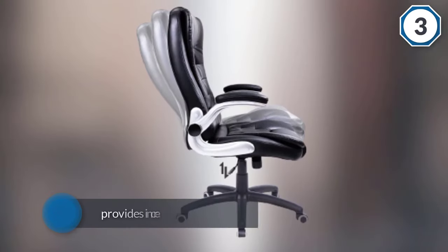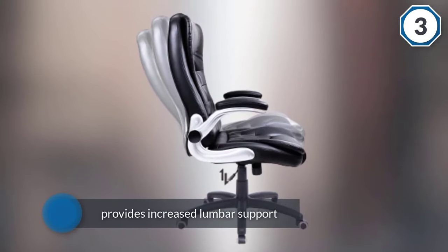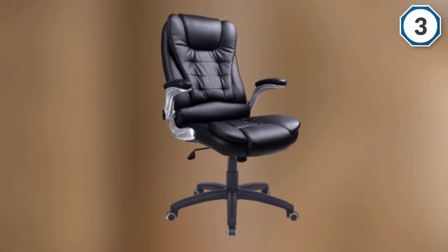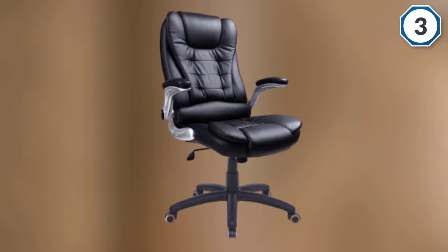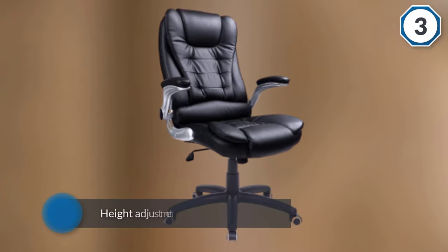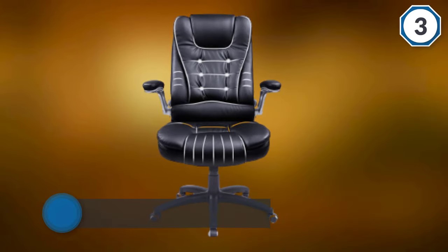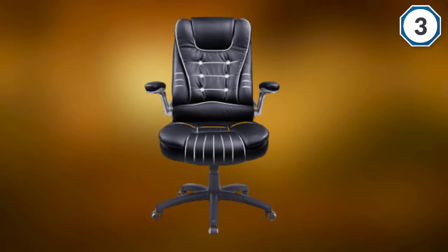upright for long hours. Adjusting the Songmike's chair is very simple, thanks to the ergonomically placed height adjustment lever and tilt knob. The 360 degrees swivel sturdy base adds many conveniences for you to multitask. For a lavish look, this chair is upholstered with black premium quality PU leather.